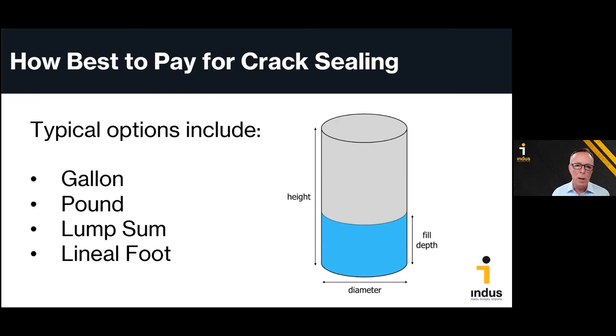And while we're on the topic of cost, we also get asked, what's the best way to pay for it? And these four options listed here are, I think, the most prevalent options in our region. My favorite is the first one, paying by the gallon. And I think the reason it's my favorite is it's fair. It's fair for both the municipality or the road owner agency and the contractor. We only get paid for the number of gallons that we put out. And it's easy for the owner agency to oversee. We can simply measure the volume of material or the depth of material in the tank at the start of the day, the end of the day, very simple math to compute the gallons.